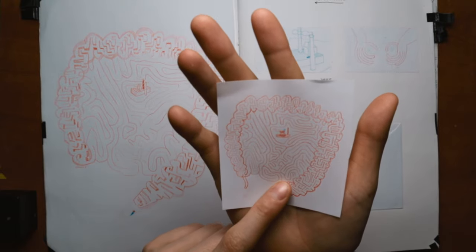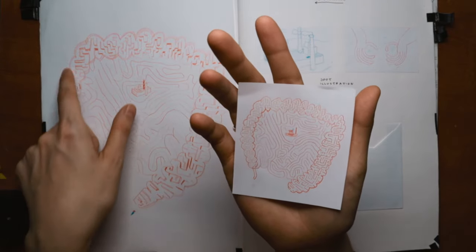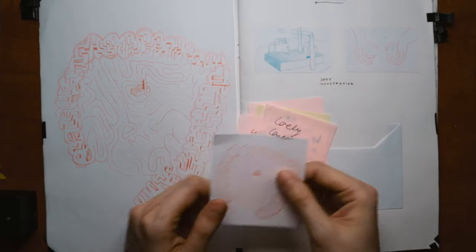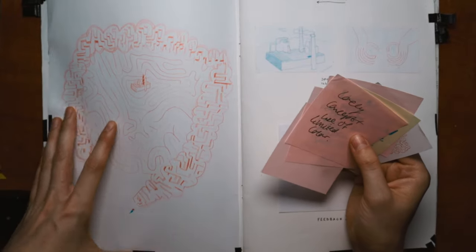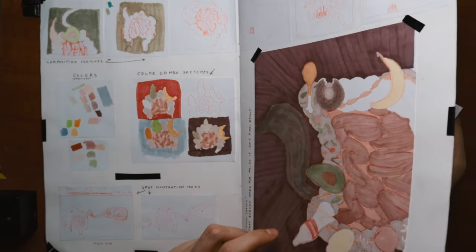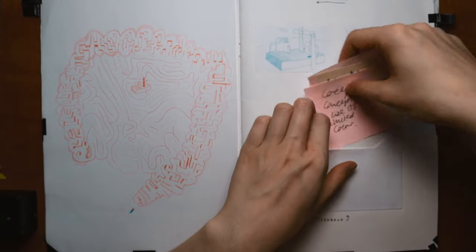I scanned this and made it bigger, and then I traced it, so this is how the mini version would look like. I actually like how it turned out. I'm so happy I didn't stick to this one, because I don't like it. I don't like it even now, so good that I decided to change to a different part.